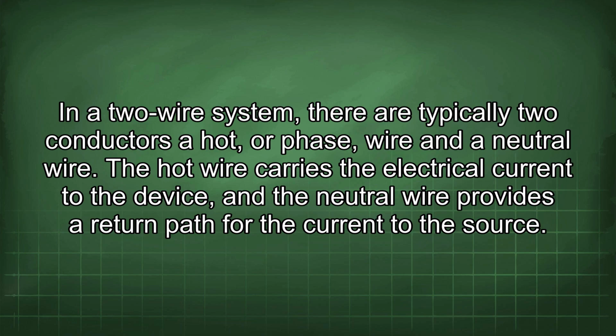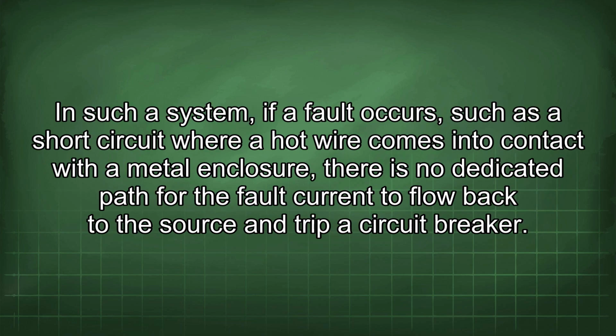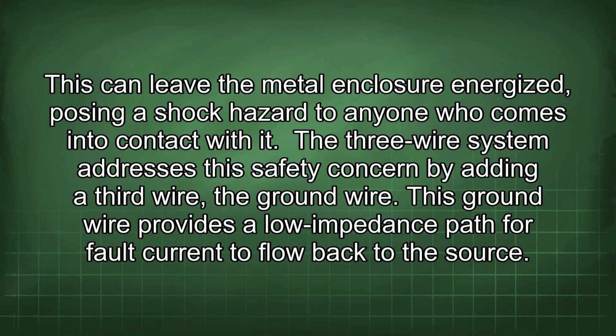In a two-wire system, there are typically two conductors, a hot or phase wire and a neutral wire. The hot wire carries the electrical current to the device, and the neutral wire provides a return path for the current to the source. In such a system, if a fault occurs, such as a short circuit where a hot wire comes into contact with a metal enclosure, there is no dedicated path for the fault current to flow back to the source and trip a circuit breaker. This can leave the metal enclosure energized, posing a shock hazard to anyone who comes into contact with it.